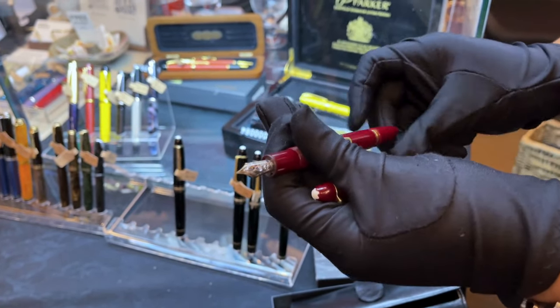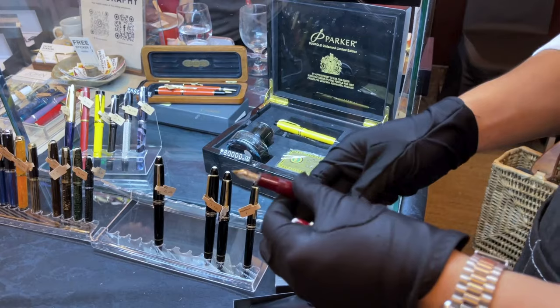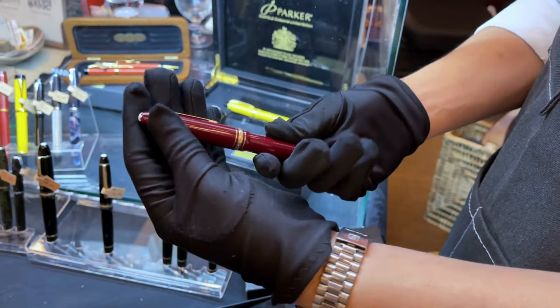So burgundy is also a discontinued color. So it's a discontinued on top of a discontinued on top of a discontinued. On top of it's quite an old pen, but it's new old stock. So it's practically new. So no more keys.